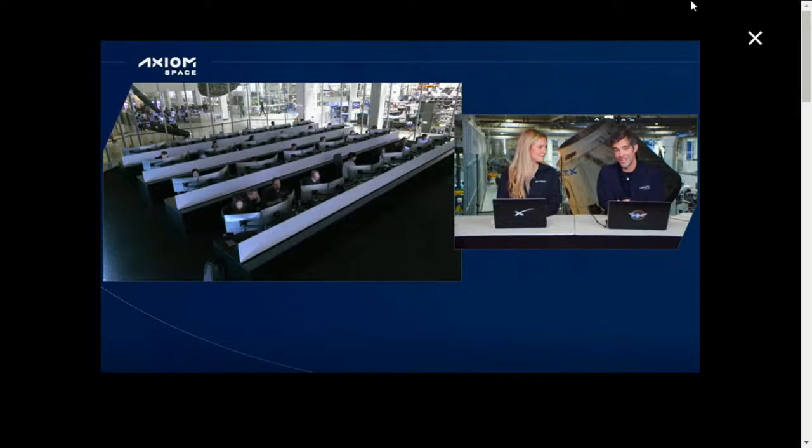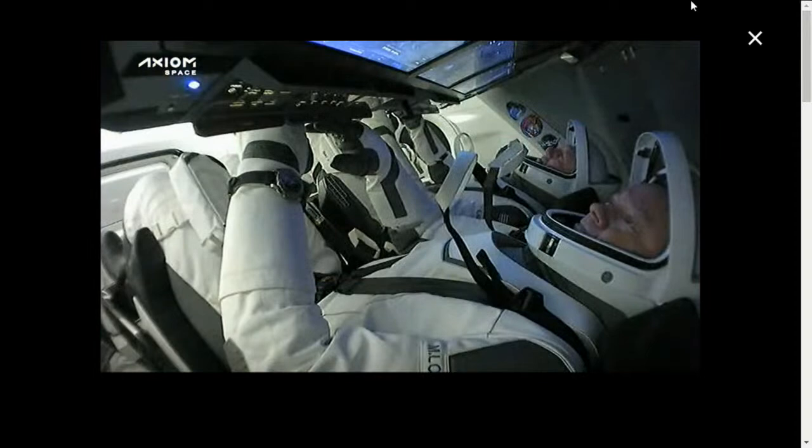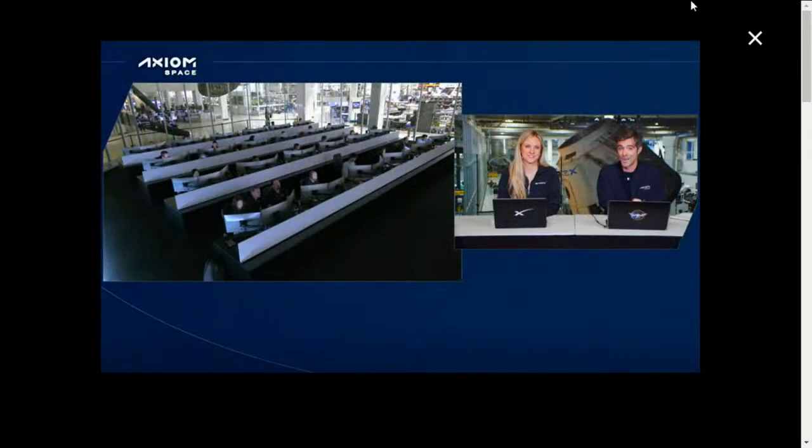We talked about this on launch day. They didn't take any of this lightly. They wanted to be a part of the mission and train accordingly. So they have succeeded the requirements of this mission and have certainly surpassed our expectations.